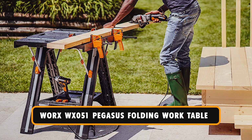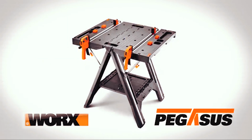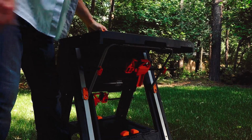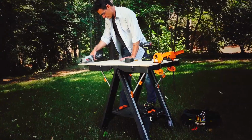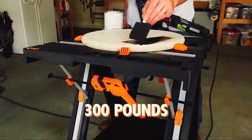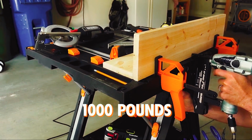WORX WX051 Pegasus Folding Work Table. Top of our list is the WORX Pegasus Folding Work Table. This is the best portable folding work table as it is versatile, easy to use, durable, and simple to store and transport. The WORX Pegasus Folding Work Table can hold up to 300 pounds as a work table and support up to 1,000 pounds as a sawhorse.